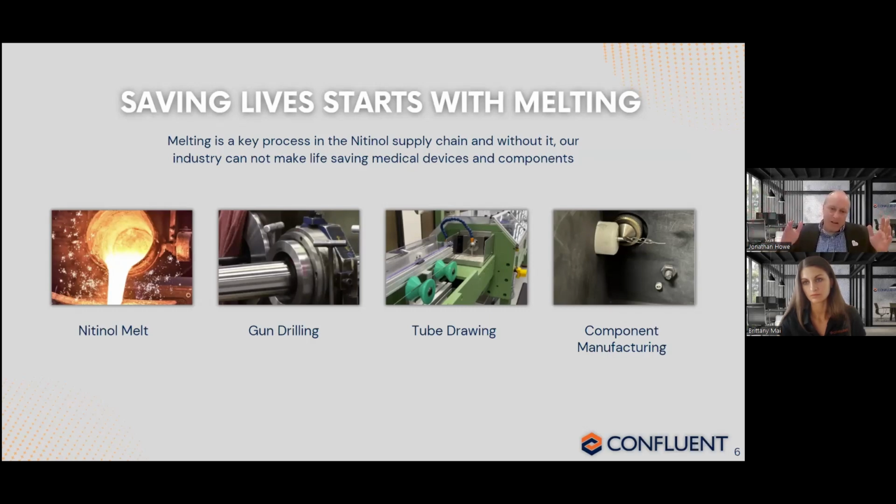That then has to be forged and annealed and ground and rolled to get to that mill product size that the gun drillers can drill a hole in. And so when you think about that, it's not just melt, it is the whole manufacturing process to get to that mill product, that 1-inch bar, that 1/2-inch bar that's going to be able to be drilled, that then it's going to be able to be drawn and then be able to be laser cut into your various components that you're going to use. And so all of those steps, there's opportunities for those to have constraints.